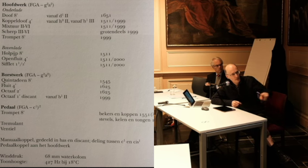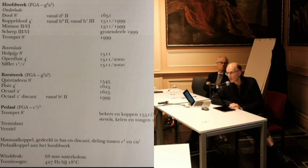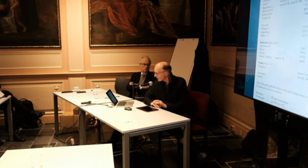And well, you see the pitch, which is now 427, and it can be that the pitch was indeed also, like the big organ is still on 415, that was also the pitch where Van Hagerbeer always tuned his instruments, that also this instrument was originally 415.